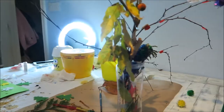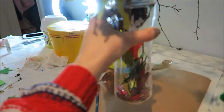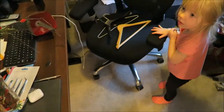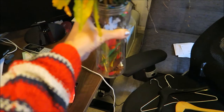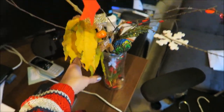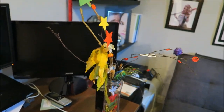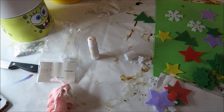Right, should we go and put this tree in Daddy's office for his surprise? Yeah. Come on, let's go. Where should we put it then? I think maybe we should just put it there. And Daddy will be surprised. Yeah, he will be surprised. I think that looks quite nice there, right in front of the screen. The aftermath.